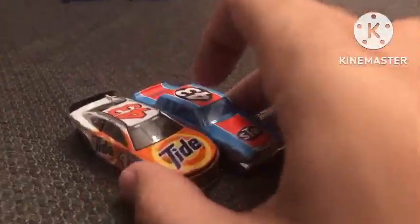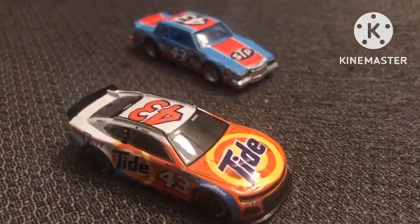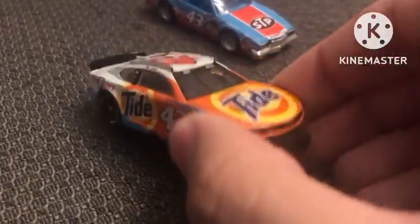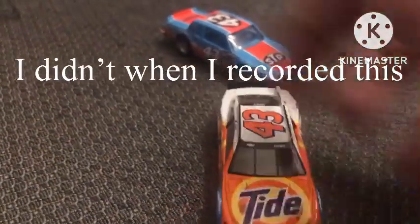And of course, as you can tell, the two I got were Erik Jones in his Tide car. I'm really hoping they are able to get this car out on the track in the near future. Seriously, the Tide Ride needs to come back to NASCAR. This is an amazing paint scheme, and it's just sad that they've been gone for years.